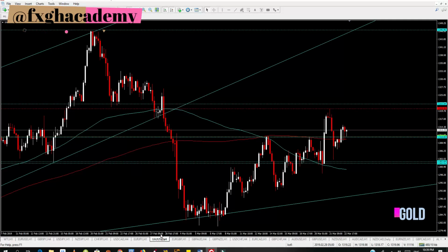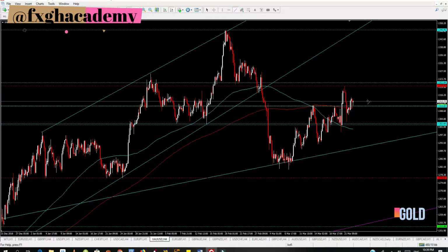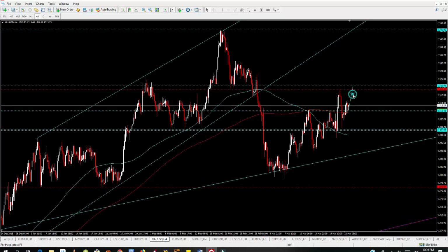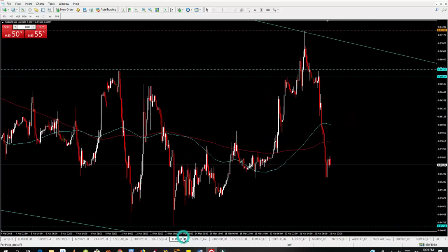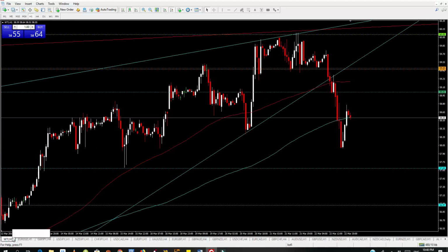Now gold also, we are still in check with gold, and I'm expecting that if we can get another pullback to test this level, you can see sellers entering the market to push the market all the way down to another level. Euro GBP, I don't want to talk about it too much, but it is sitting at a neutral level. But if we can get a pullback all the way back here, then we can start looking for a sell. I think that's it for today.